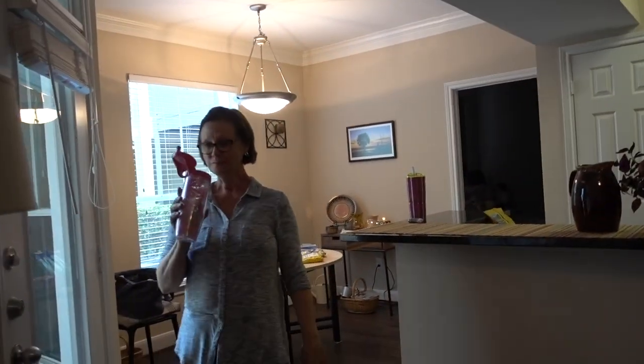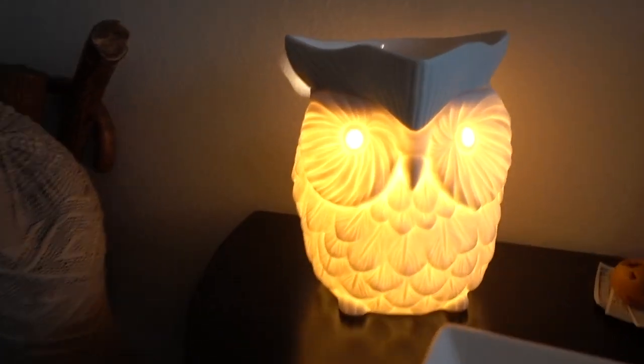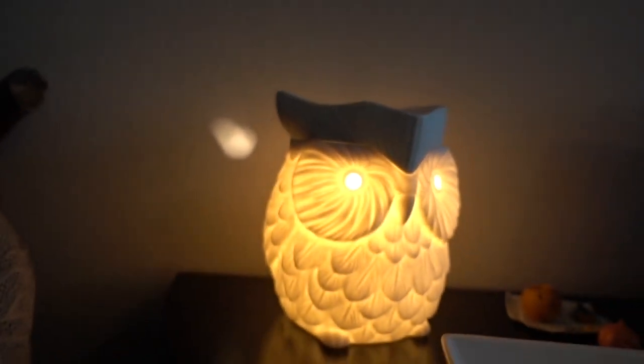My mom's already started with some of her fall decor, and look how cute this thing is, guys. It is so adorable. This little owl doohickey. What is this? A light bulb in there? It's a Sensi bulb. That's cute.